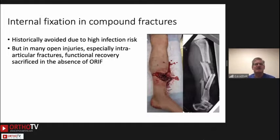Historically, internal fixation was avoided in compound injuries because of the high infection risk. But in many open injuries, especially intra-articular fractures, the patient's functional recovery was sacrificed in the absence of ORIF.